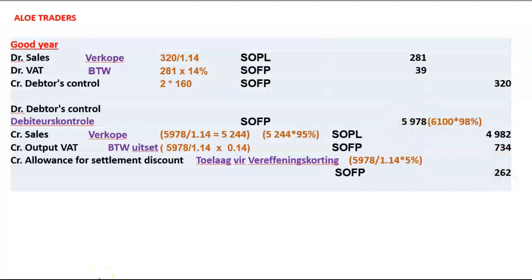So at the end of the period, I'm going to add up all my outstanding debtors. So I'm going to take my debtors control account. I'm going to have a final figure for my allowance for settlement discount, which I'm going to deduct from the total of my debtors control account. I will also have an allowance for credit losses, which I'm going to deduct from the total of our debtors control account, and the net trade receivables will be transferred to the face of our statement of financial position.